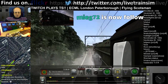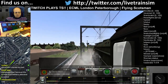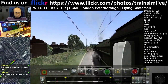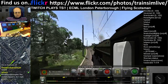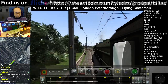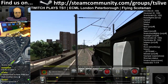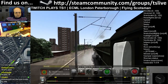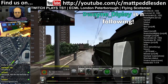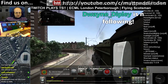Meeg72, thank you for the follow, much appreciated. Keep an eye out for a 15 limit coming up, folks. Like a rail fan under an electrified line. What's wrong with that? They ran steam engines under electrified lines, doesn't cause any problems at all.